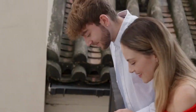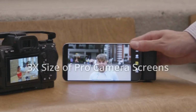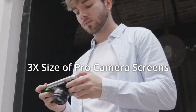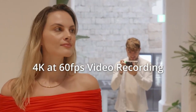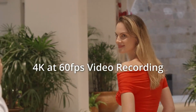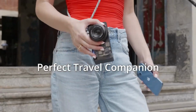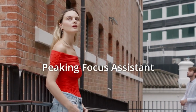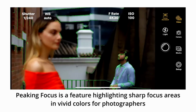Switch Lens offers exceptional photo quality thanks to its versatile Micro Four Thirds system, giving you access to a wide range of lenses for any photography style. With a large CMOS sensor that's twice the size of those in flagship smartphones, Switch Lens captures more light and delivers high-resolution, high-quality images. The peaking focus feature highlights sharply focused areas, ensuring your photos are always crisp and clear.